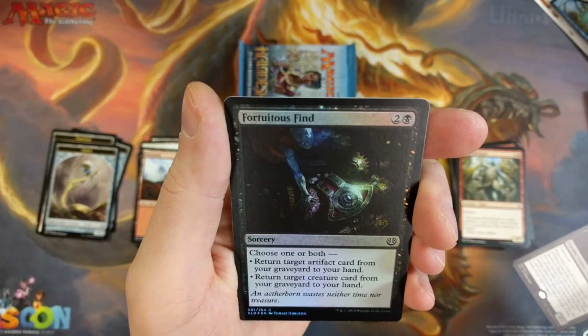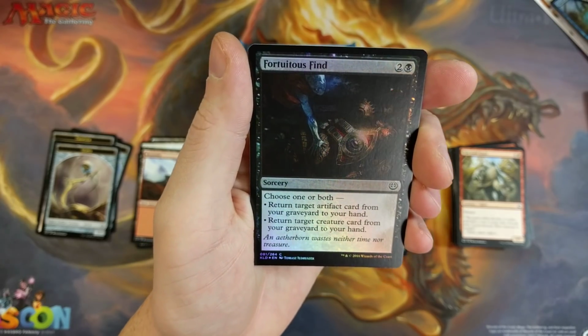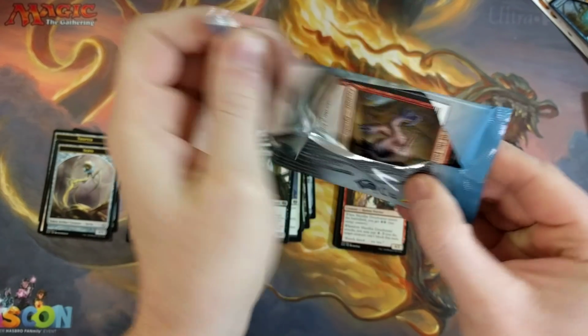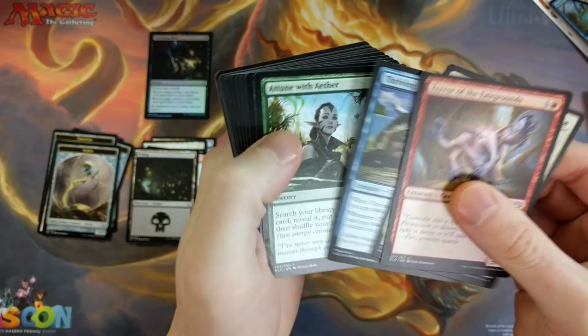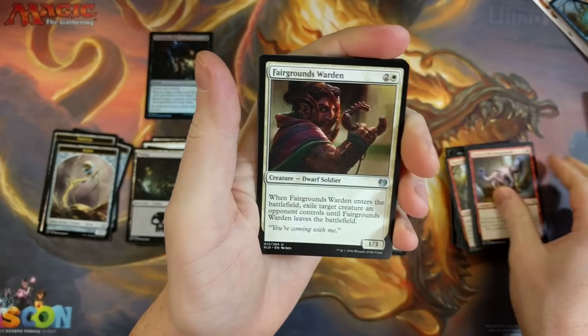Okay. And a Fortuitous find. Nice and shiny, though. We will take the nice and shinester. Let's get this last pack to crack. All right, what are we going to get? Come on, be something freaking sick.